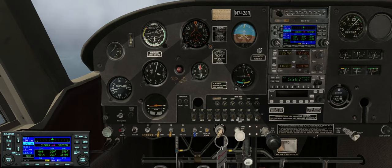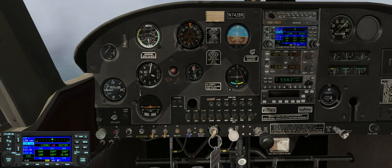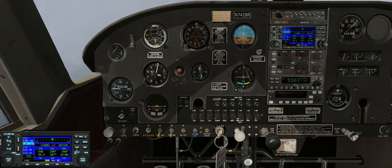Okay, so we just dialed in the Olympia tower frequency, so that's going to be our next handoff. I am looking for the localizer to come alive, then maybe turn to heading 176.